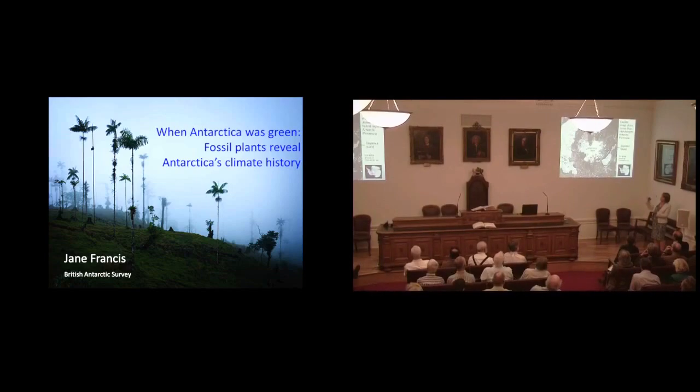You can also see Seymour Island labelled there, which is absolute paradise, a treasure trove for fossil finders because there's no ice cap on there, and I'll show you what it's like. It's just 100% exposure.